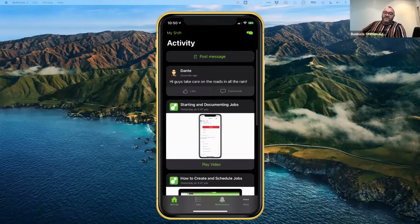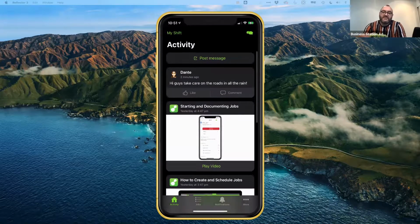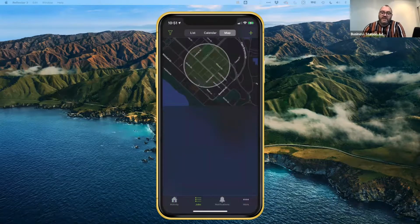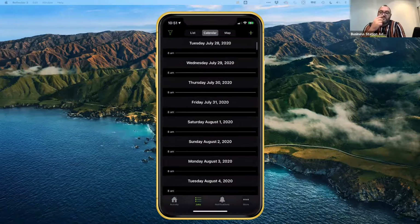So a lot of functionality doesn't exist in the app. It's very, very basic stuff. You've got your messaging, no messages at the moment for me, your jobs by list, and then over and more looking at tasks, which is probably something that I'm going to be doing mostly in an office.